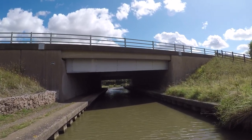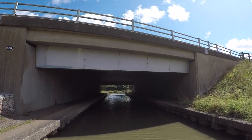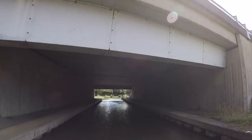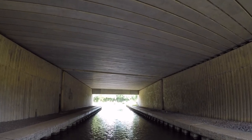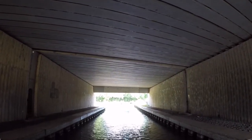This is us going under the M40 again. Busy old day. Again, as always. Under the M40 again.